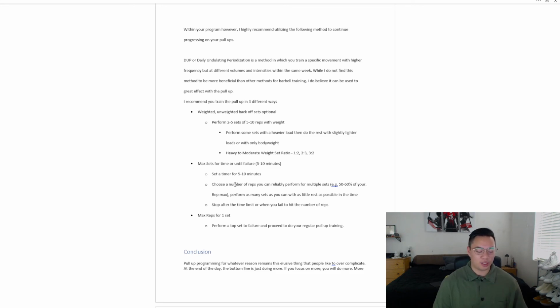I also recommend doing things like DUP. I think DUP is overrated when it comes to barbell training, but when it comes to pull-ups, I think it's actually very viable. One day you do maybe some max effort body weight stuff. Another day, let's say you can do 10 pull-ups, right? On the second day, I just want you to do 5 pull-ups, and I want you to do as many sets of 5 as you can with only a minute of rest in between. See how many rounds you can get, right? Something like that. Then on the last day, you do some heavy weighted pull-ups.